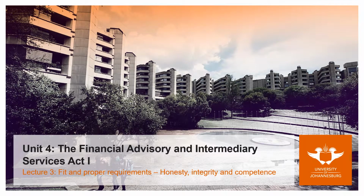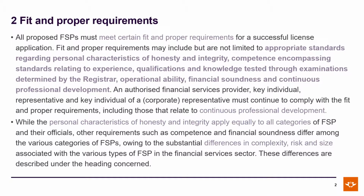In Lecture 3, we will be looking at the fit and proper requirements, specifically honesty, integrity, and competence. Like I have mentioned before, FSPs have fit and proper requirements. So what makes an FSP fit and proper to act that way? So we'll deal with the requirements now.